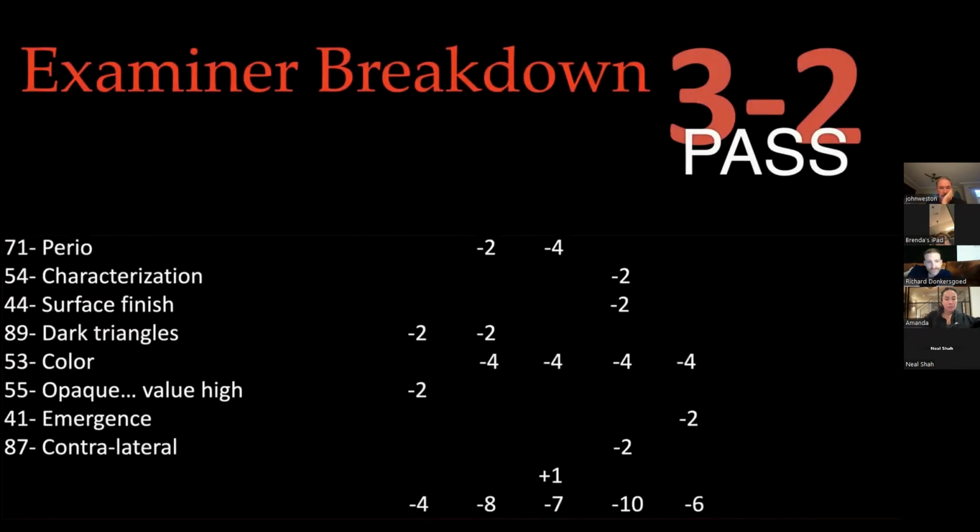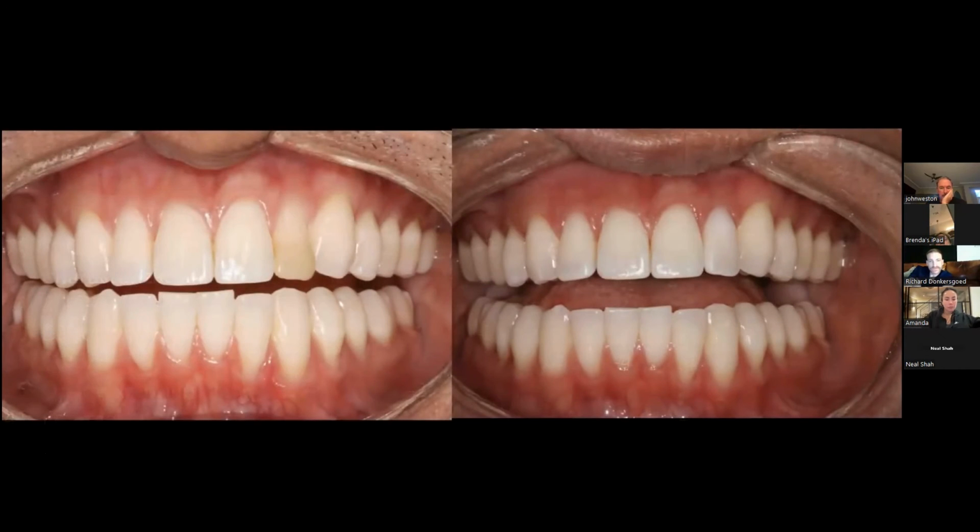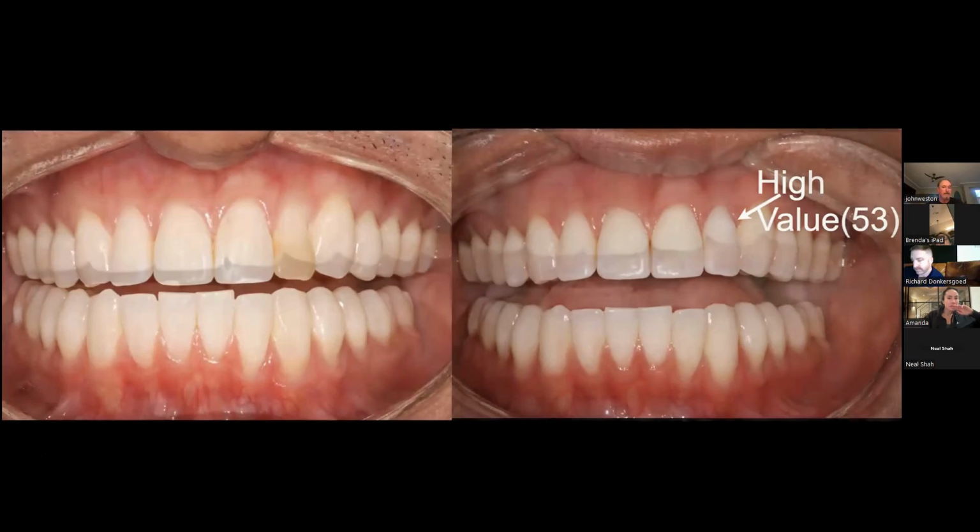And this examiner breakdown was a 3-2 pass, and it was borderline. And I totally agree with that 100%. So I think this case could have gone either way. And let's look at some of the deductions that people had. You could see high value, especially in that cervical third. Now, some examiners might give that a major, some might give it a minor, but that's definitely and certainly a deduction.